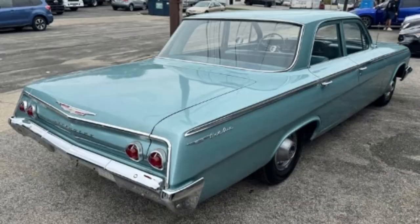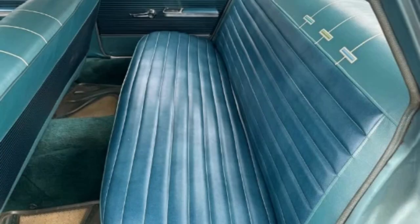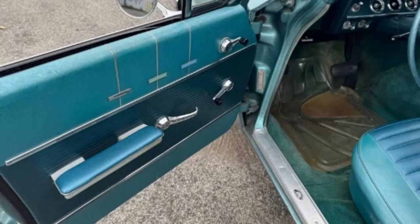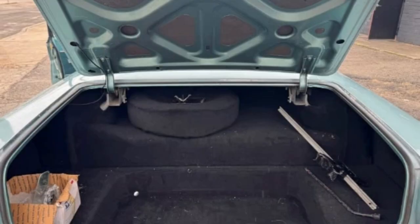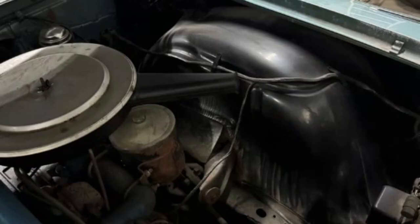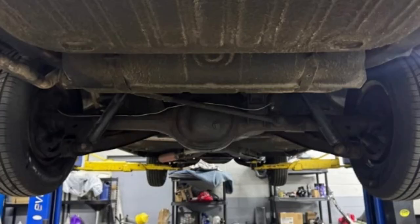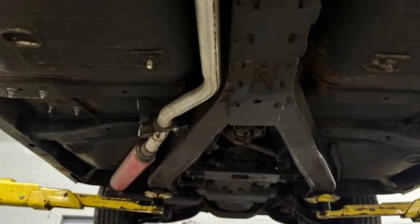The odometer shows 34,000 miles, though the seller believes it may actually be 134,000, given its estate car history. Yet, even that figure equates to very modest use of around 2,100 miles per year. Regardless of mileage, the condition of the car speaks volumes. It runs, drives, and presents exceptionally well for a 6-decade-old Chevrolet.